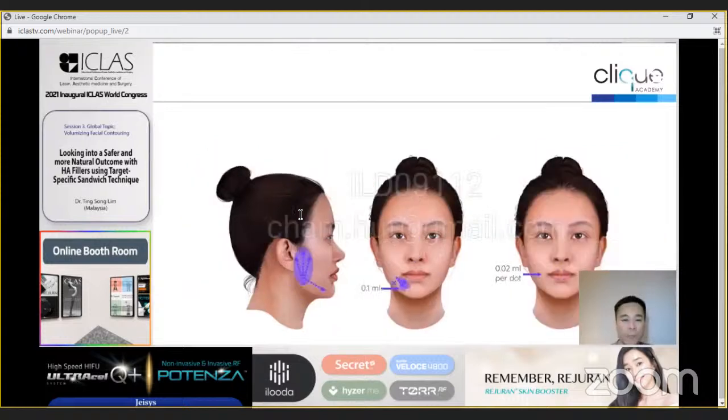So if you want to target areas on the superficial fat pads, and you don't want a product that gives you lumps and bumps and Tyndall effect, you want something that integrates with the tissue well. And these are the areas and my technique of placing: the lips, the pre-jowl sulcus, and the submalar hollowing.